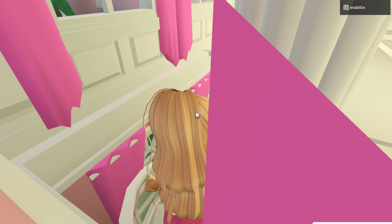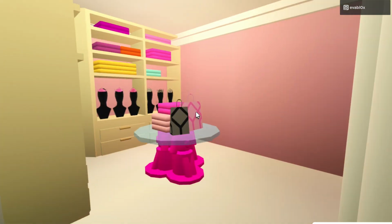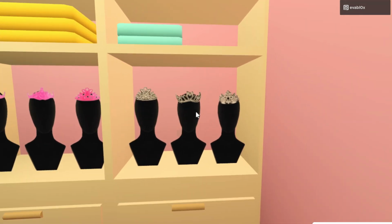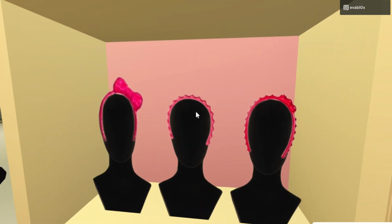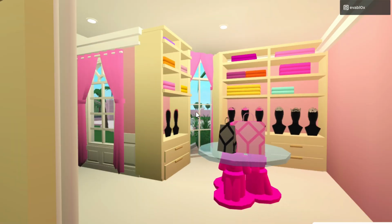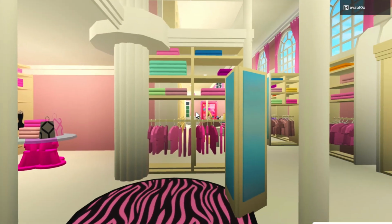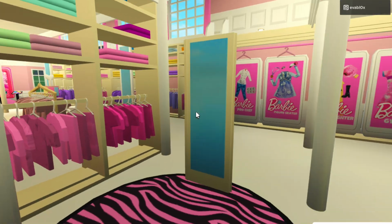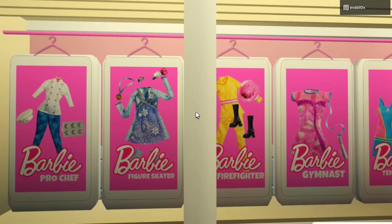Okay, now let's go down this staircase and see the main attraction. So when we first walk in, there is the tiara section over here, and I did the same thing with the tiaras that I did with the necklaces. And then the poodles make an appearance again under this table, just holding it up. Got a clothing rack in the middle of the room with this triangular mirror thing, which I thought was really cool.